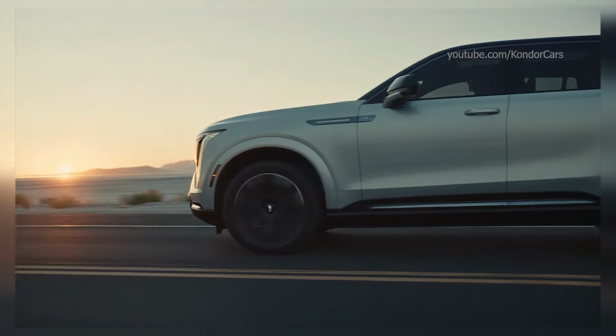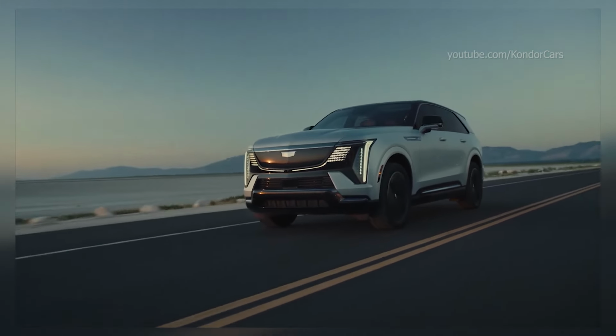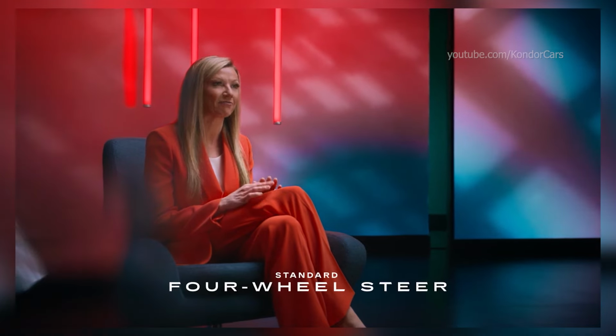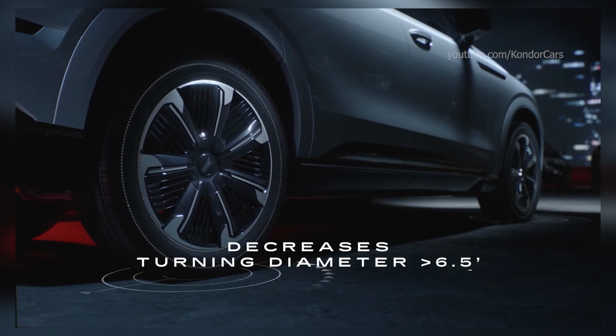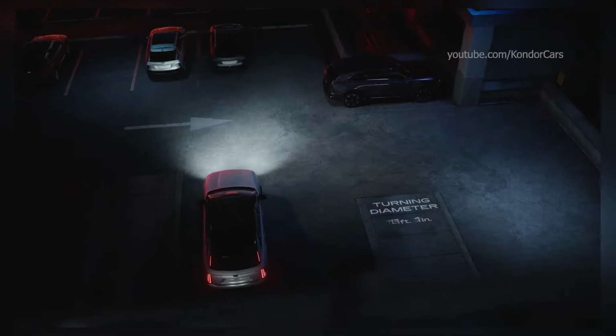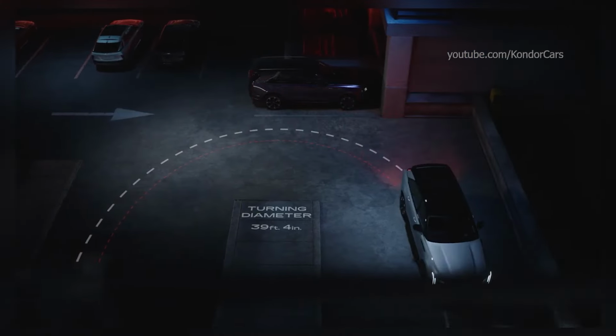We've achieved that balance thanks to a suite of highly integrated suspension and performance technologies. For example, the ESCALADE IQ has standard four-wheel steer that gives you incredible maneuverability. It decreases the turning diameter by more than 6.5 feet. At lower speeds, four-wheel steer helps make the vehicle feel more agile and nimble. At higher speeds, the system will turn the rear wheel slightly to increase handling stability and control.